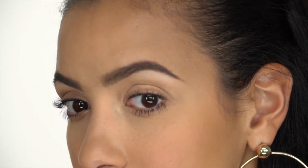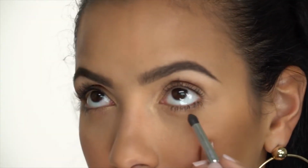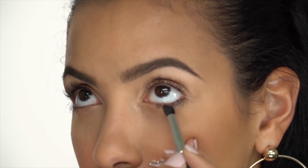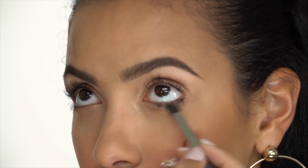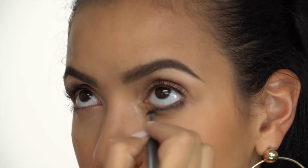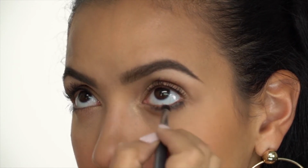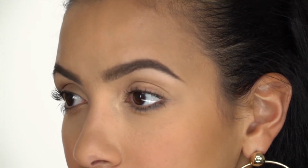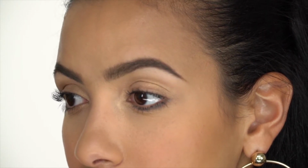Now with that Morphe pencil brush, which is the M169, I can go in and literally smudge it right across and go in between the roots of the lashes. I can separate her lashes, pick up any extra product. And now I have a smudgy liner on the bottom where all I have to do is add a nice bronzy color.